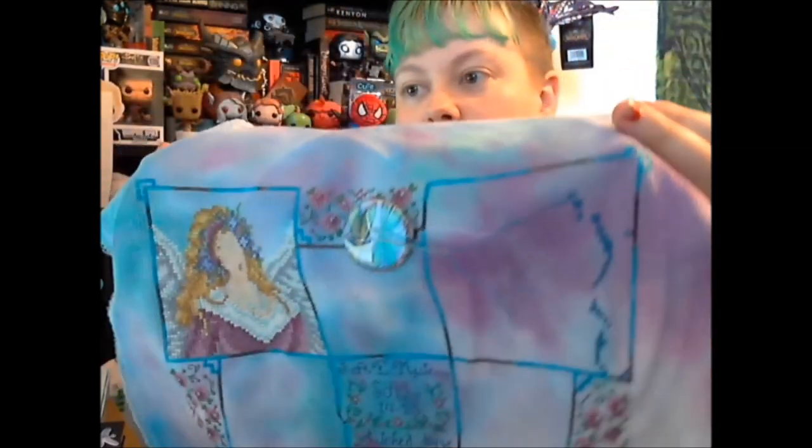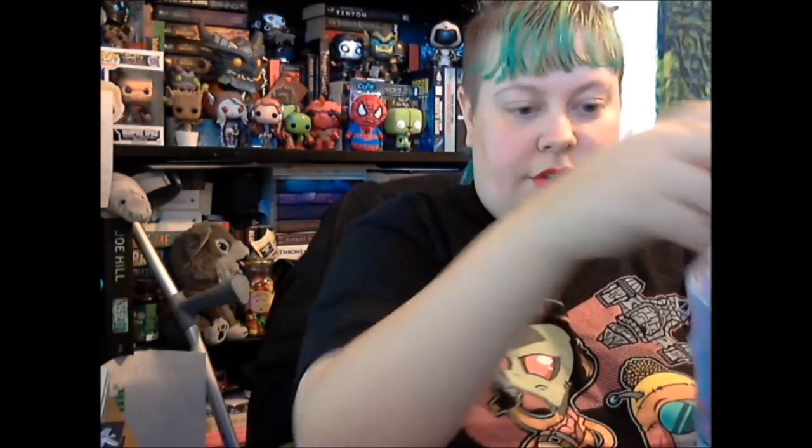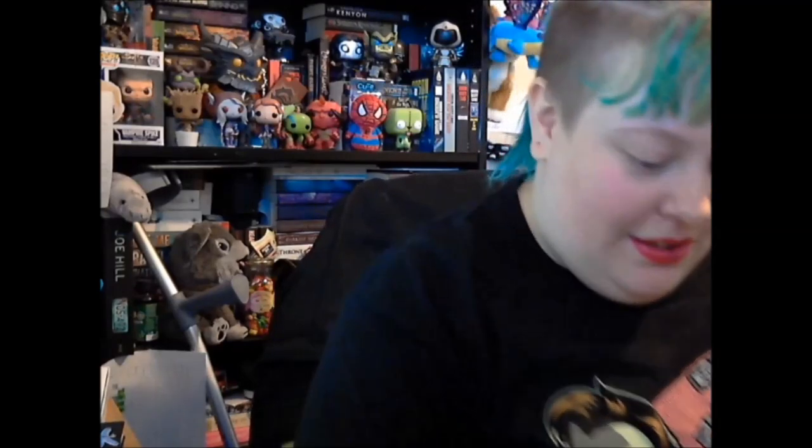So I've started on the other fairy in the meantime. The only issue I have with this project now is the other square down the bottom here has now been released, and it's not one that I like. It's a fairy with a baby. I don't like babies. I don't know what to do with that square now because I don't want to stitch a baby. I really don't feel like stitching a baby.